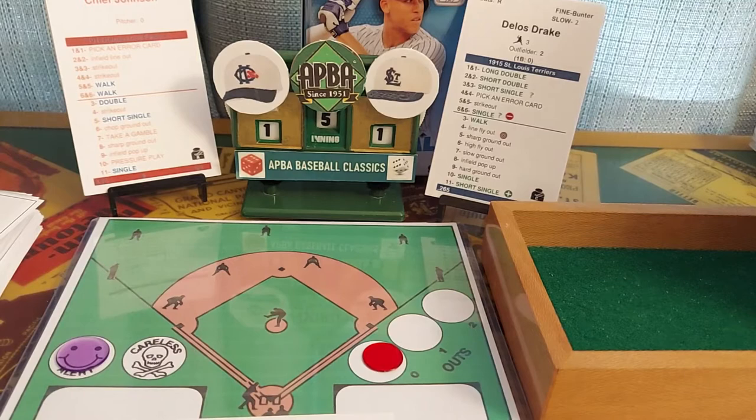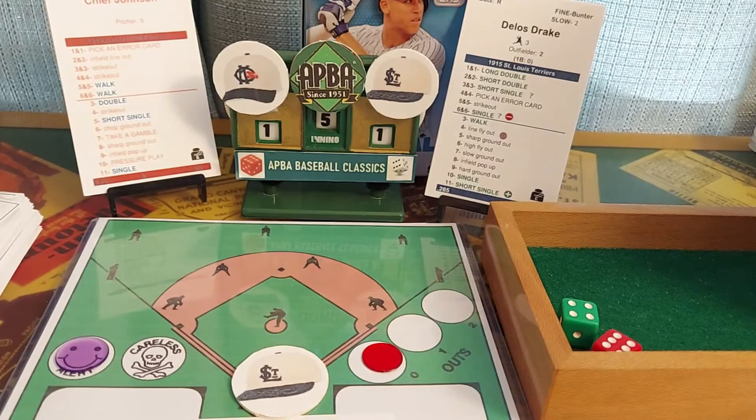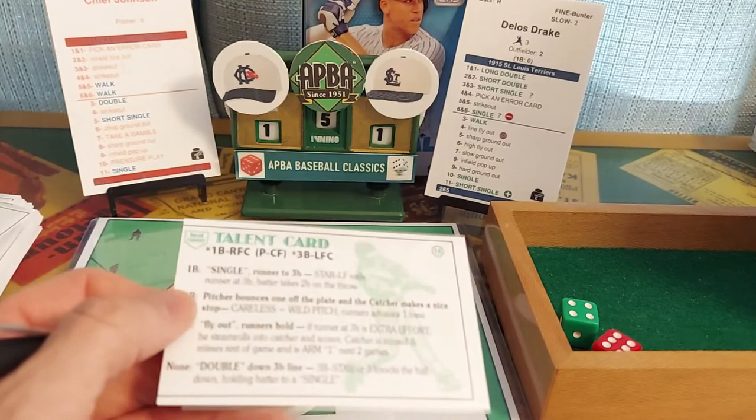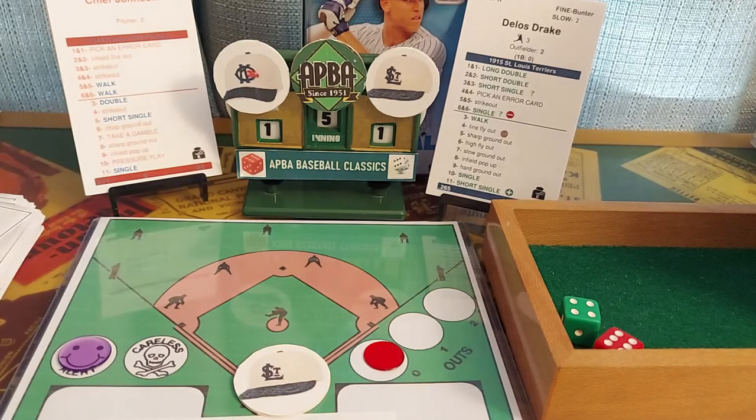Here's the pitch to outfielder Delos Drake. 10 off the pitcher card is a pressure play. We need an alert gamble card. Double down the third baseline. Star third baseman knocks the ball down, holding it to a single. Pairing is a star third baseman, so that's a base hit single, saved from being a double by George Pairing.